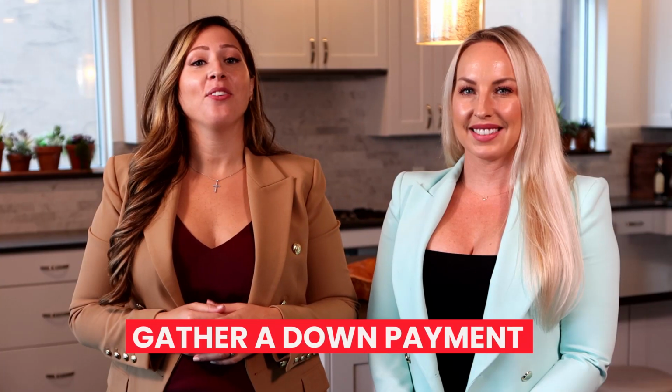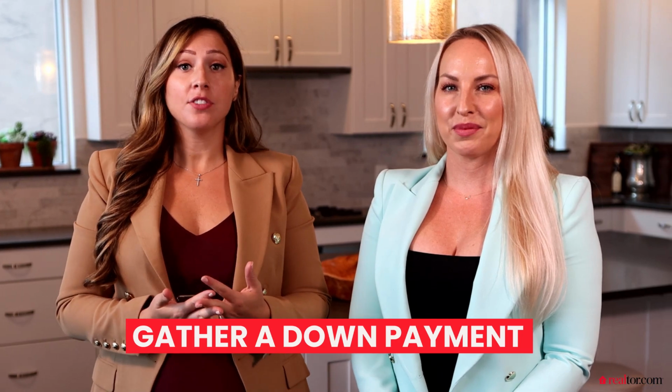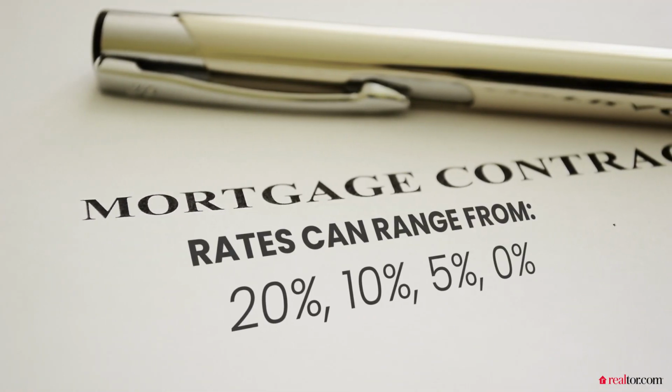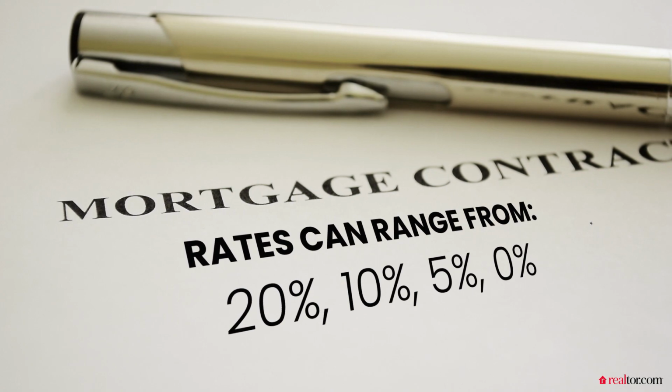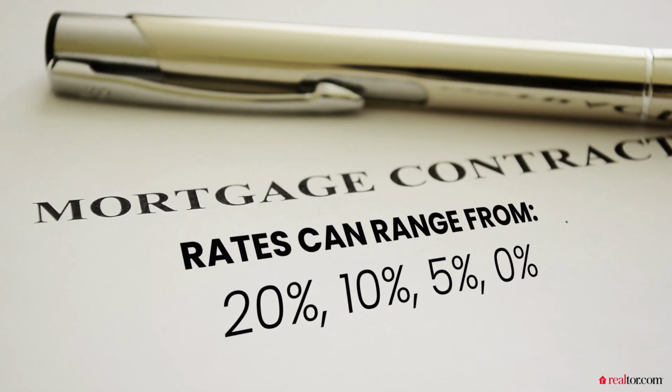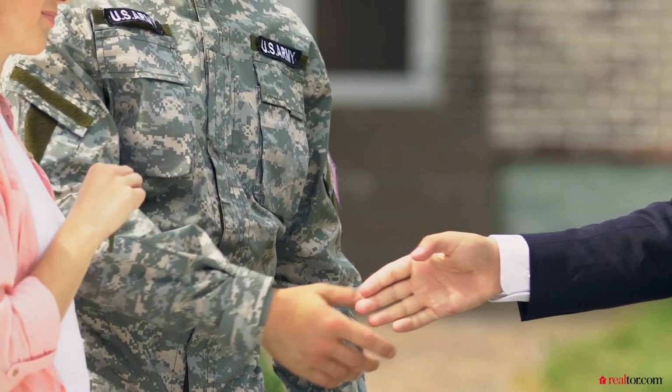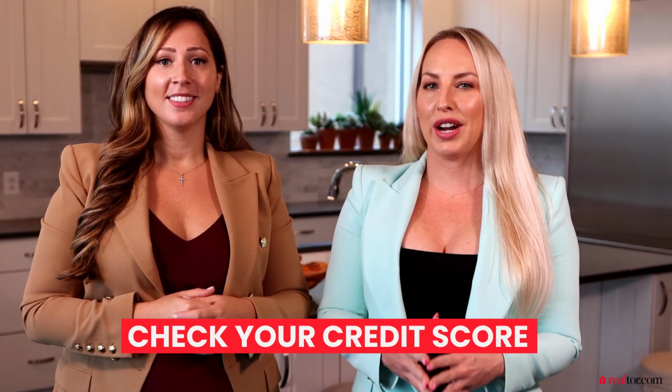Step 1, start gathering a down payment. The somewhat obvious first step is to save a nice sum of money for your down payment. But how much do you actually need? Ideally, a down payment on a mortgage should be 20% of the home's price to avoid added fees. But if you don't have that much, don't worry. A mortgage down payment can be as low as 10%, 5%, or even 0% for certain types of mortgages like VA or USDA loans.